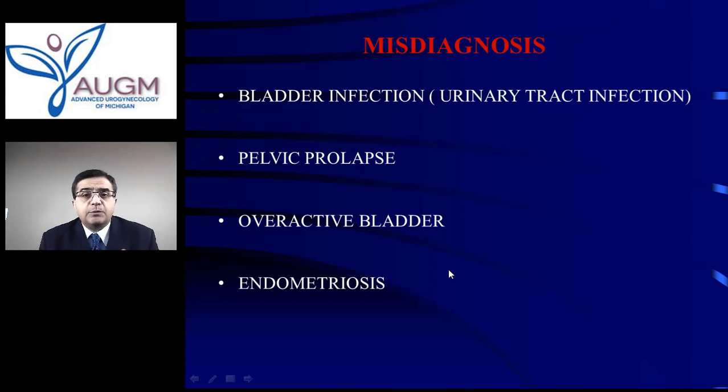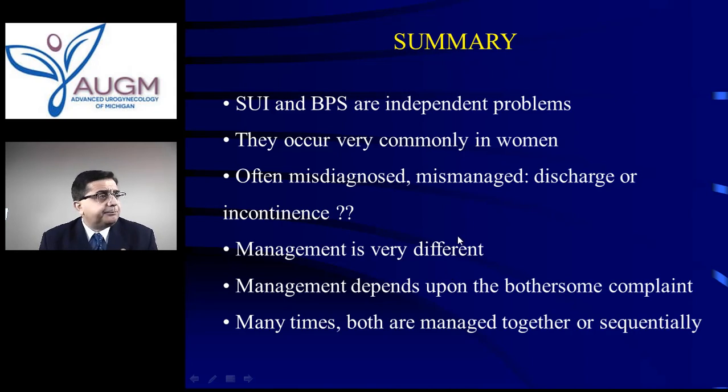And some of these patients have also been diagnosed as endometriosis. This is the key thing, the misdiagnosis. So stress incontinence and bladder pain syndrome are independent problems. That's very, very important to understand. Just because you have urinary leakage with coughing, that is not the cause of the bladder urgency and frequency, and vice versa. They occur very commonly in women, and we see this a lot together. They're often misdiagnosed and mismanaged.